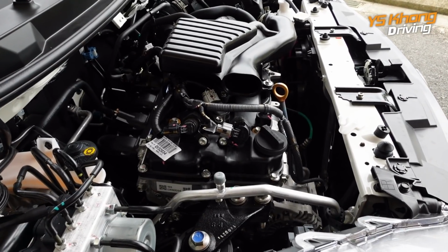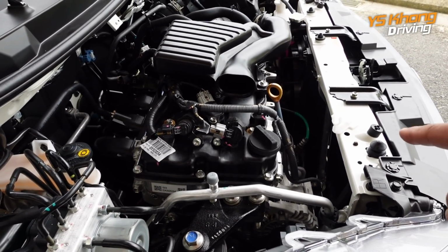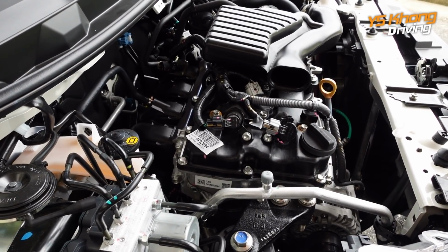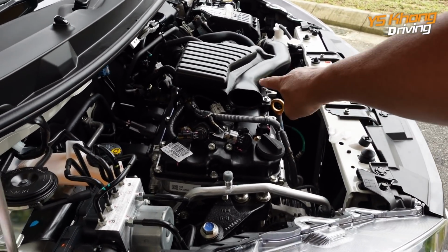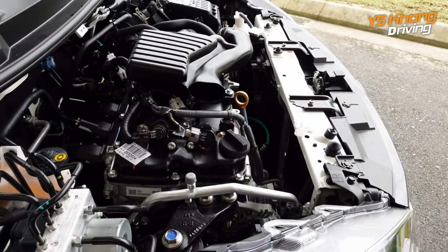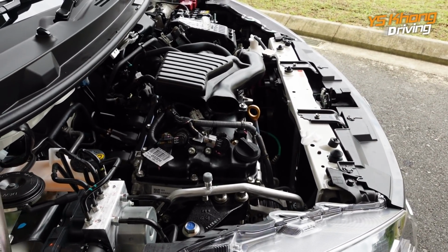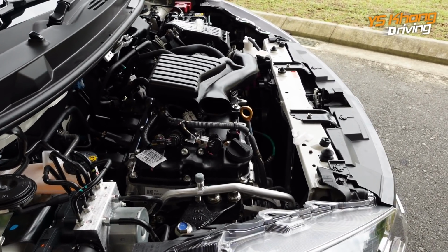The engine runs aluminum block and of course aluminum cylinder head. The exhaust is still at the front and the intake is at the back, but this one runs a plastic intake, so with plastic molding it is actually more efficient. The intake hole itself is quite high up, is right here, so guys, you can rest assured that you can actually navigate through the flash floods of Kuala Lumpur quite safely. This is just underneath the bonnet, so it's very high, so you can go through the water with some confidence.